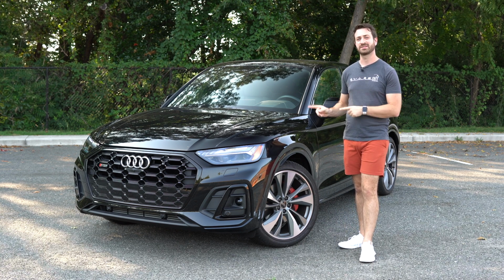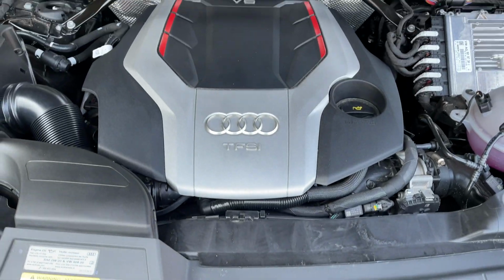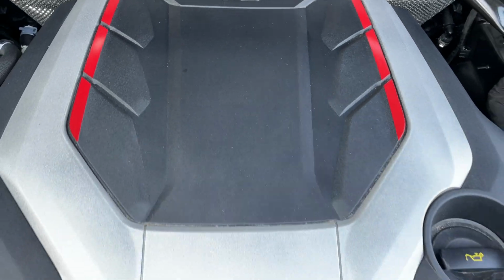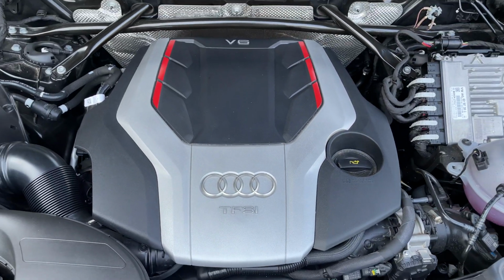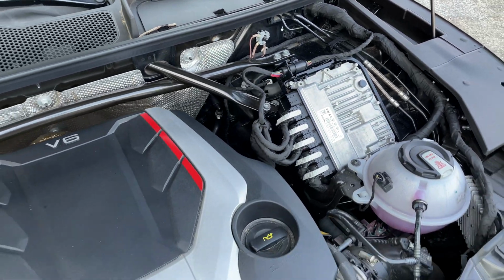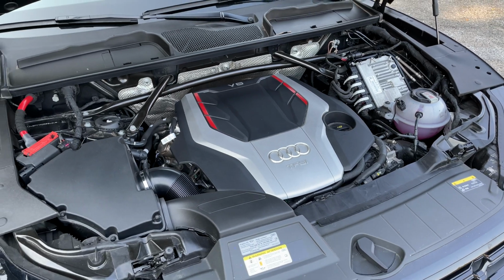And with that, let's talk about what's under the hood of this 2021 SQ5 Sportback. Popping the hood, you will find the 3-liter turbocharged V6. Audi calls this the EA389, which none of you will care about, and it makes 349 horsepower and 369 pound-feet of torque. This is the only engine that will come in the SQ5 and SQ5 Sportback.